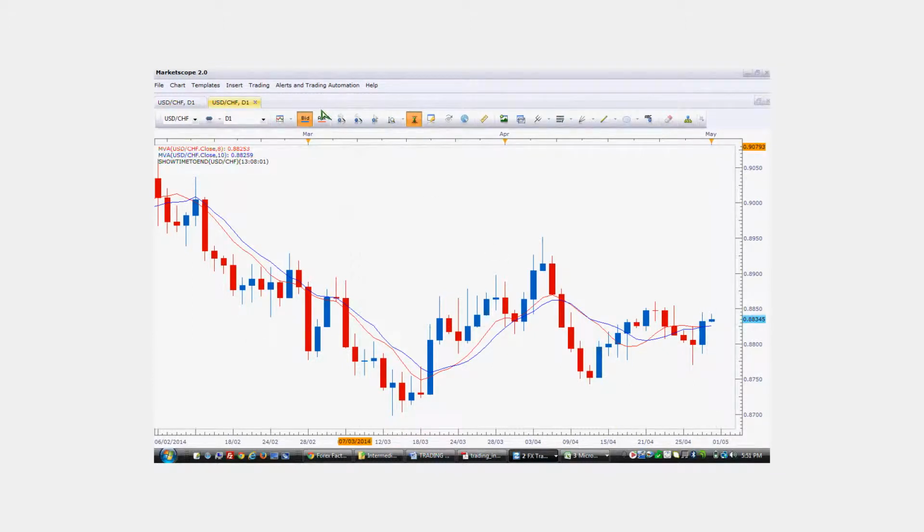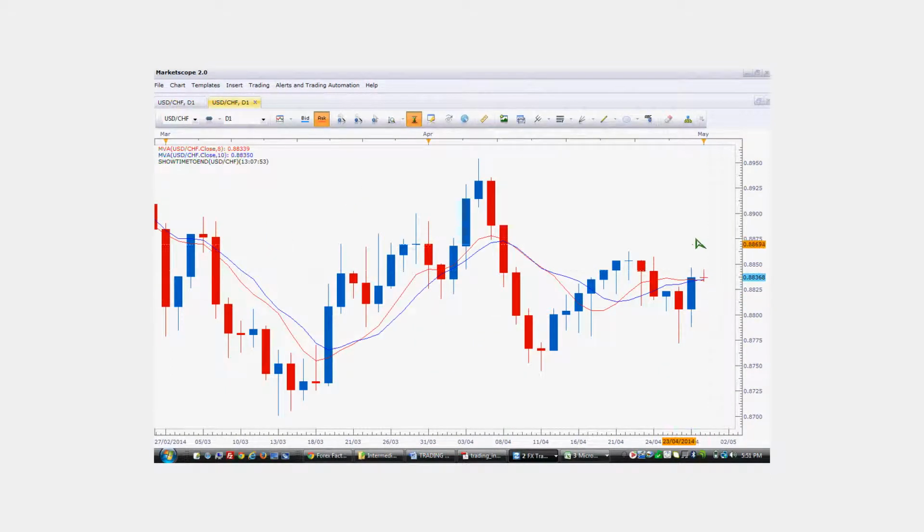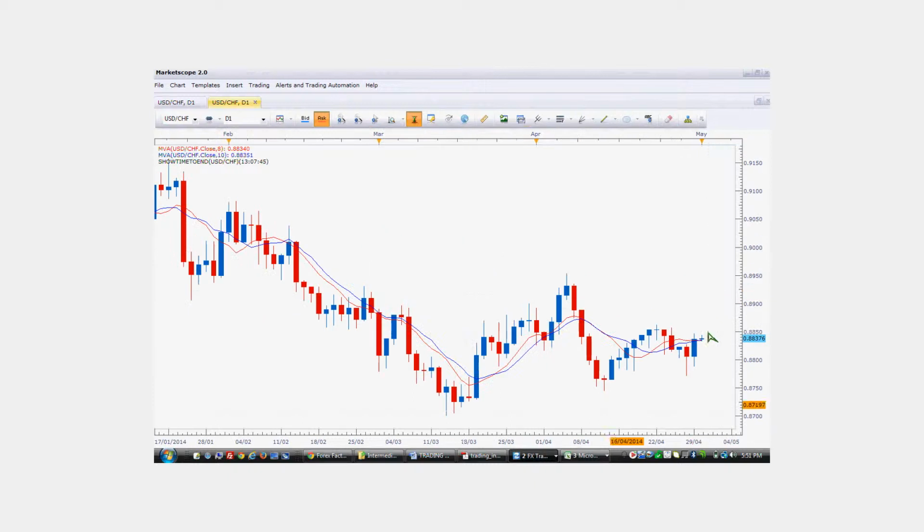This one closed above the 8 and 10, so if this closes above the 8 and 10, there's potential, but it's very small, probably up to here only. If it breaks that, there's potential to these levels here too. But it's creating higher lows right here, so if it breaks that, there's a potential to go to about 89.50 if it wants to.